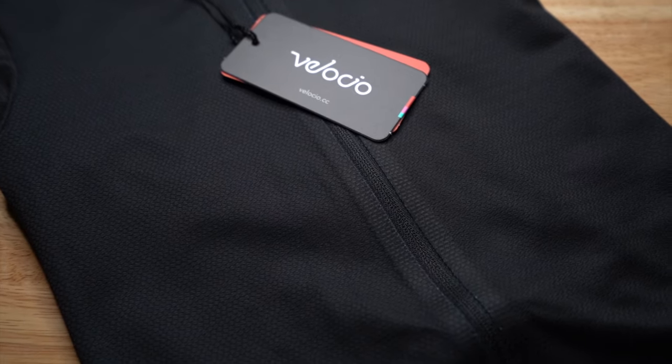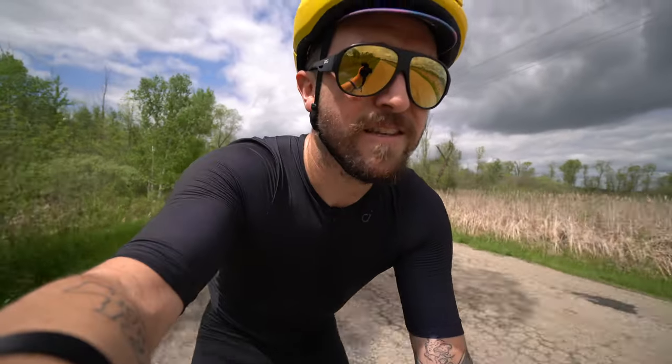They state that it has a skin suit-like feel, and I couldn't agree more. I mean, granted, I've never worn a skin suit for cycling, but this is probably the closest I'll get to it. When you put it on, it really hugs your body and supports your muscles.